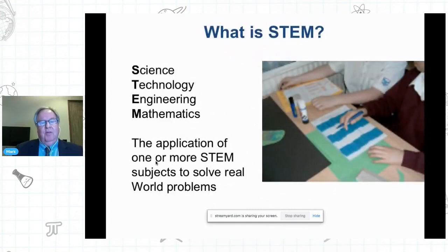I think it's first of all worth me just clarifying once again that we all know that STEM is science, technology, engineering, and maths. But my preferred definition of STEM and STEM education is the application of one or more STEM subjects to solve real world problems. And to me, this definition makes accessibility to STEM in our individual subjects more feasible and achievable, that we can engage our students in our maths classrooms in solving real world problems by applying their knowledge and understanding of mathematics. And I think that's really important. That's what makes it accessible to mathematics teachers.